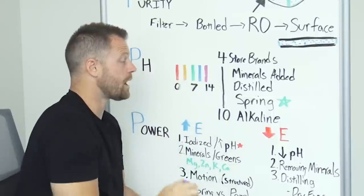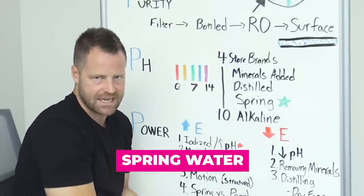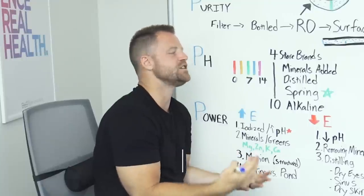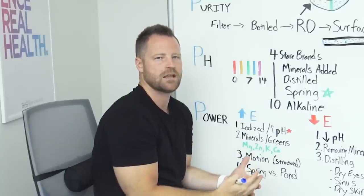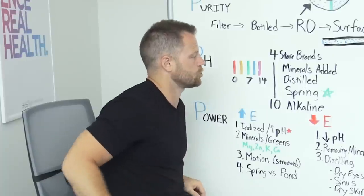So what is the better option? Spring water. Spring water is tested out from a purity standpoint at the highest levels. Think Fiji. Fiji was off the chart. Very good. They put a lot of focus on doing that. I'm not promoting any type of water, but that was true.